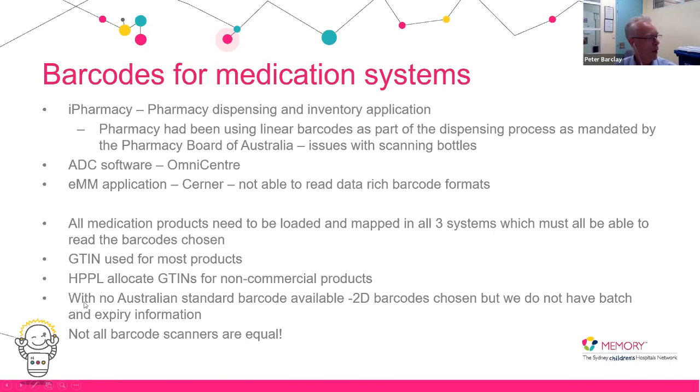But at the moment, we are using 2D barcodes, but we don't have the ability to take that batch and expiry information into our systems. So we have that information in them, but we can't put it in. So when our pharmacy technicians go and load our automated dispensing cabinets with product for the ward, they can scan the product in and make sure the right product goes into the right drawer on the ADC, but we have to manually enter the expiry date. So this is a huge problem because number one, humans make mistakes, and number two, it's silly. If the information is there, we need to be able to put it in.